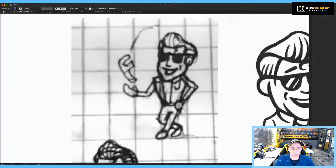We're working on the idea of this 50s theme. Johnny Cools sounds like something that might be out of the 50s, maybe a greaser type of look. We thought of the sunglasses to go along with the idea of being cool, because he's Johnny Cool. Again, you can see how rough this particular idea is.